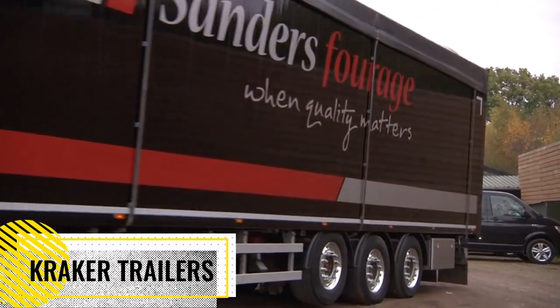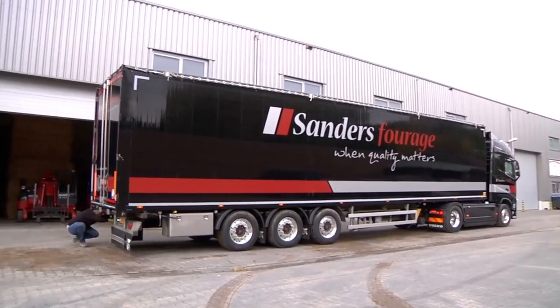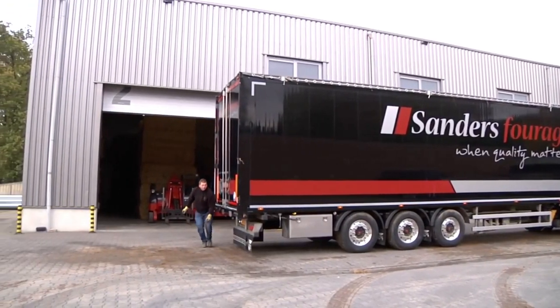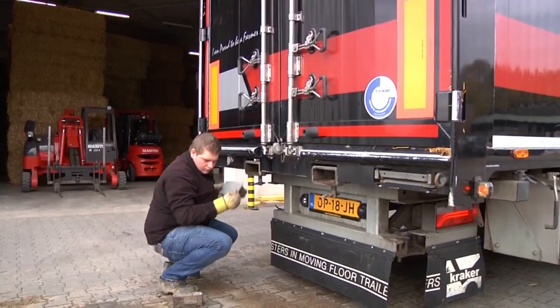The next trailer is a KRAKER trailer. The cool part is that the forklift could be attached to the rear end of this trailer, and whenever you get to the destination, you could easily take the hay bales out.